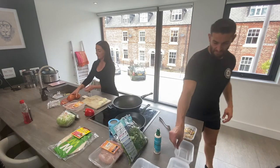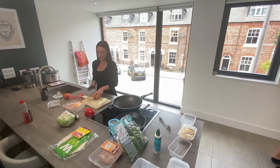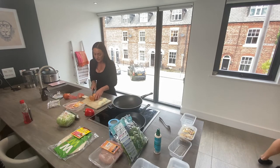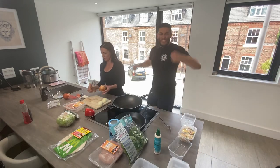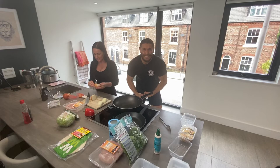The sausages and egg muffins are going to be 2 days of our lunches. So we're going to have two sausages each and two egg muffins each in our box. Nick is also going to have one of the Weight Watchers wraps in there, because he's massive and he needs a bit more than that.